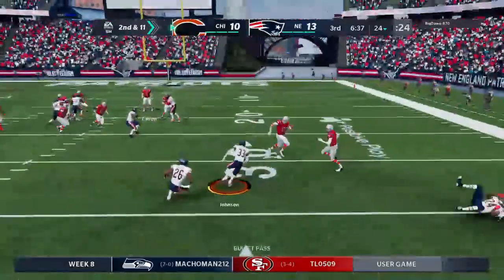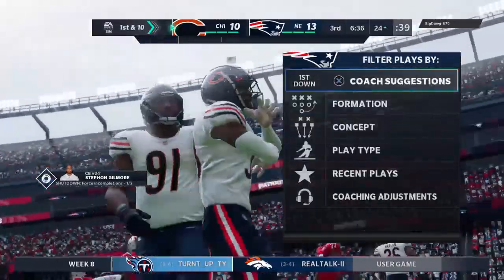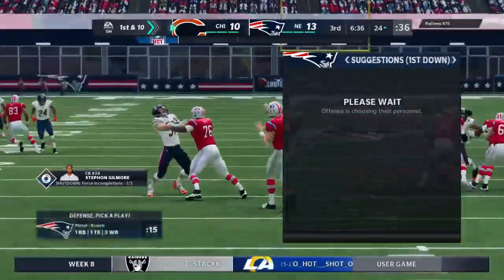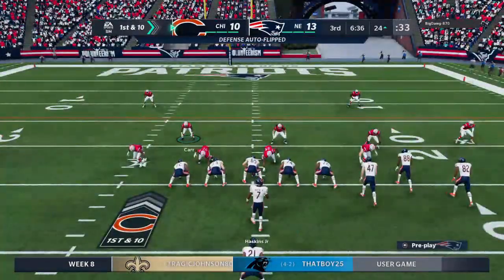Now that'll be tipped and intercepted. Picked up by Jalen Johnson. And he'll return it to the 24-yard line. That is just what this defense was hoping for, an interception on the opening possession of this third quarter. Obviously didn't want to surrender a touchdown and fall even farther behind.